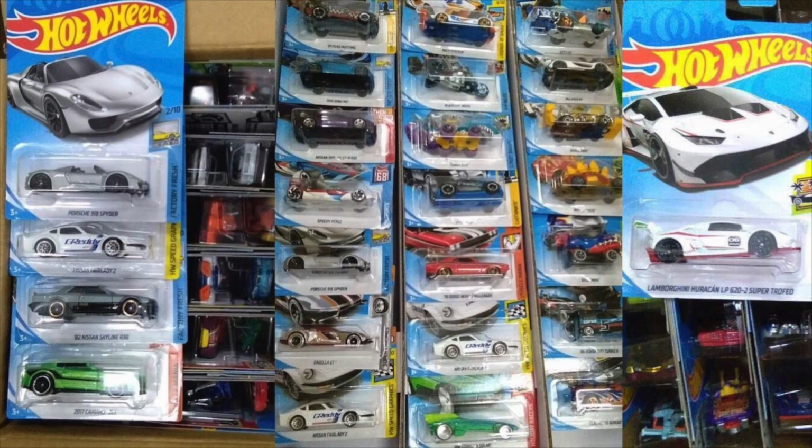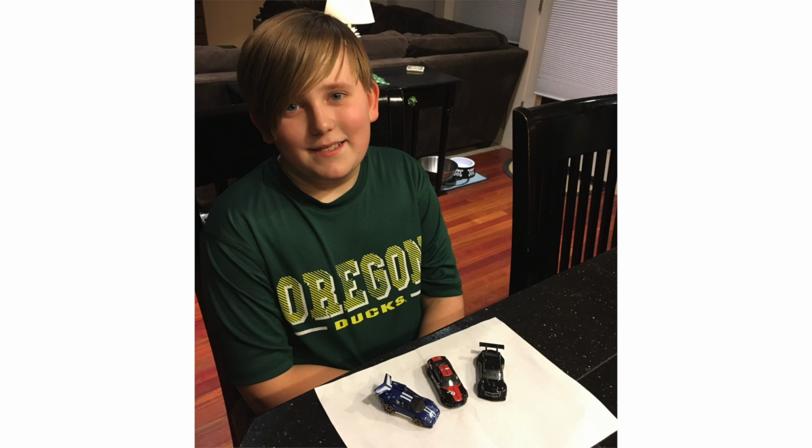It's HotDiecast Garage, and today we have our first look at the new Hot Wheels G-Case featuring the latest Porsche 918 Spyder and more.